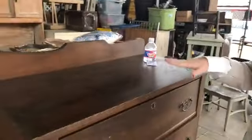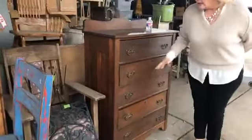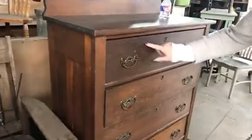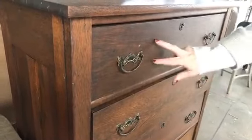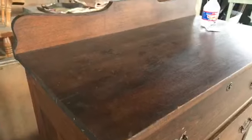This is an adorable little oak chest. You see that it's got 5 drawers in it. A lot of you may say, well, how do I know that it's oak? Look at the graining on it. Oak is going to have a really high, very noticeable grain. This piece would be beautiful stripped, but it could also look great painted if you wanted some color.